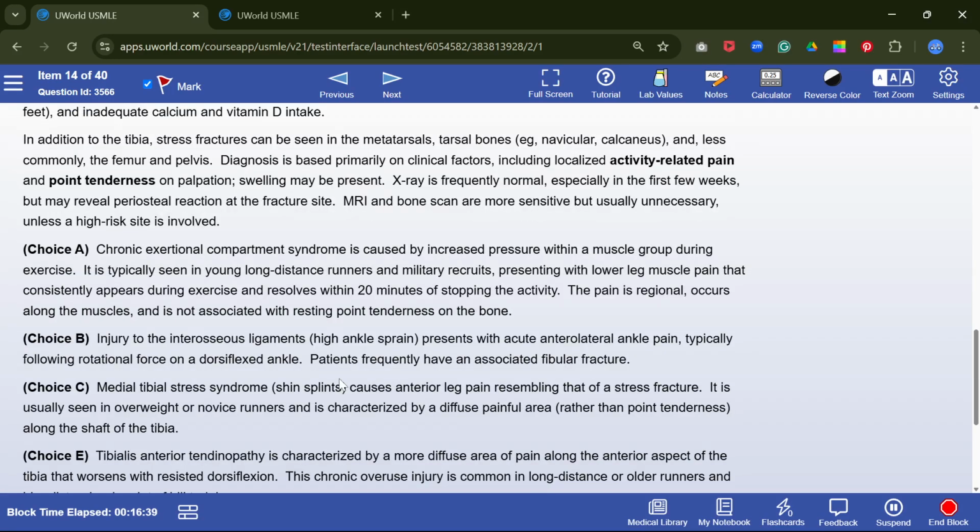Chronic exertional compartment syndrome is characterized by increased pressure within a muscle group during exercise. It is typically seen in young long distance runners and military recruits, presenting with lower leg muscle pain that consistently appears during exercise and resolves within 20 minutes of stopping the activity. The pain is regional and occurs along the muscles and is not associated with resting point tenderness of the bone.